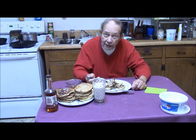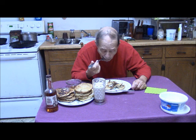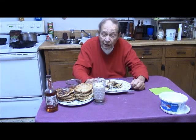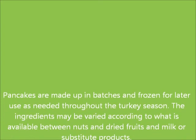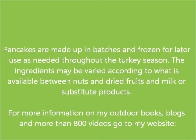And the thing about added ingredients in the pancakes is, this is filling. Two of them are a meal. At least wait for me. I think we have successfully concluded the first phase of our work today. The pancakes are made up in batches and frozen for later use as needed throughout the season. Now, the ingredients can be varied according to what you have in hand.